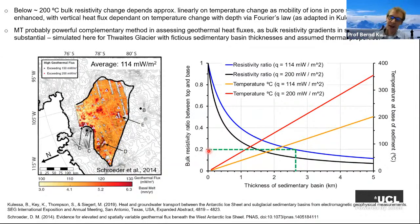And we've seen this in our magnetic data and our seismic data, where the geothermal heat flux estimates really disagree with each other. And hopefully, if we can add this magnetotelluric information to that, we can get a much, much better model going forwards in the next few years.